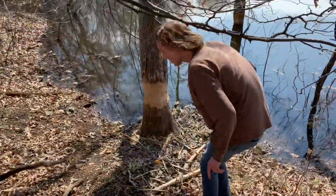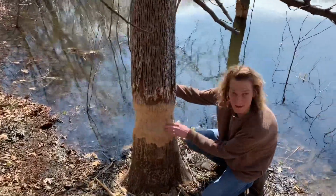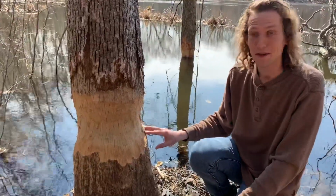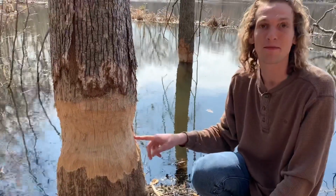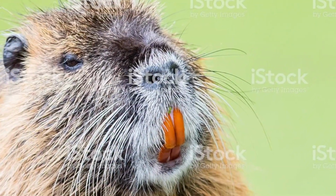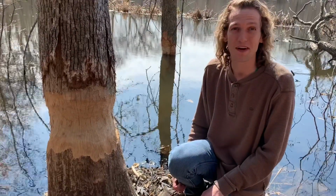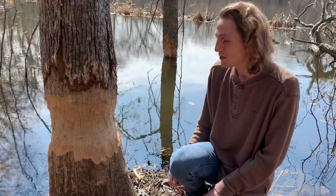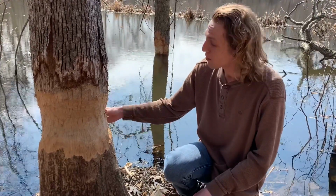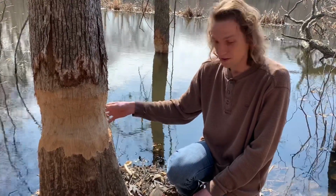So you guys, down here by the water, there's another beaver tree. And you can tell the beaver's been here chewing on this. Now, I don't know about you guys, but my teeth are not strong enough to chew through a tree. If you've ever seen a beaver tooth up close, like right here, you would see that they're orange. Now, beaver teeth are orange because they have lots of iron in them. And that makes them super strong so the beaver could actually chew through a tree. Now, a big tree like this is probably a pretty good project for a beaver, but still it might only take them like a night or two to get through this whole tree.